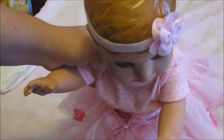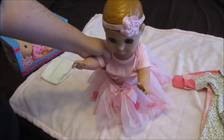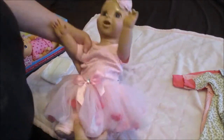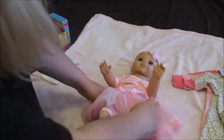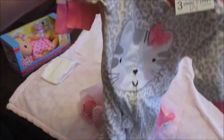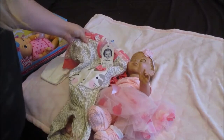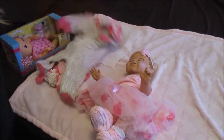See her? Let's zoom out a little bit. Hi, Luvabella. I'm gonna change you. I'm gonna see if she fits into this outfit right here. I think it's a little bit big. Yeah, it looks a little bit big for her. I think I might have to take it back. But I'm gonna try it on her anyway.